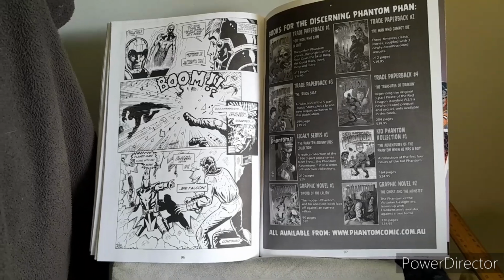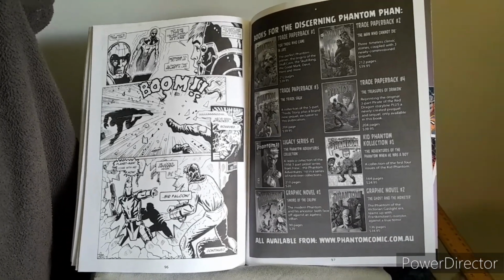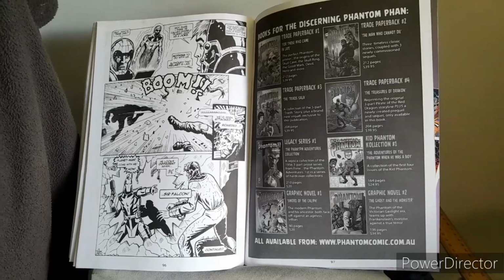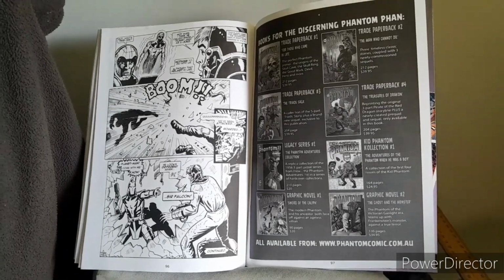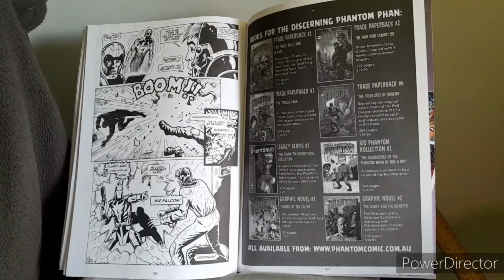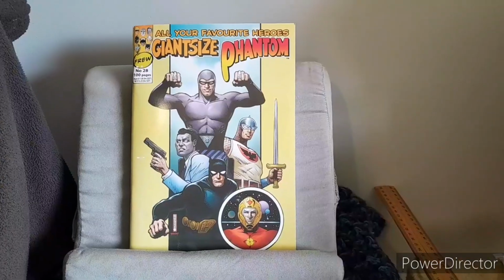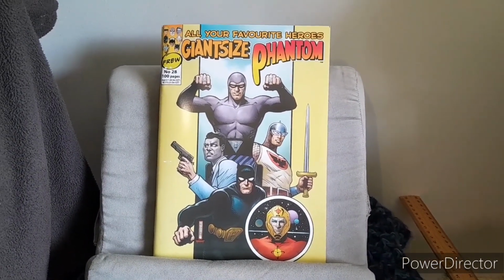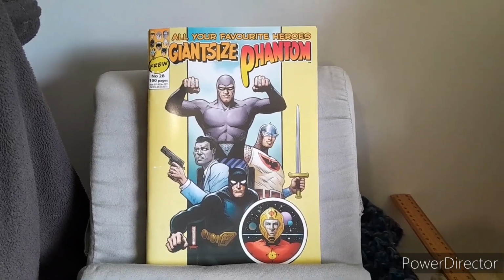Okay, moving into the last thing. For the internal art, I gave it a 7.5 out of 10. And for the story, I also gave it a 7.5 out of 10. So, for this overall Giant Size Phantom, it's definitely worth the pickup.